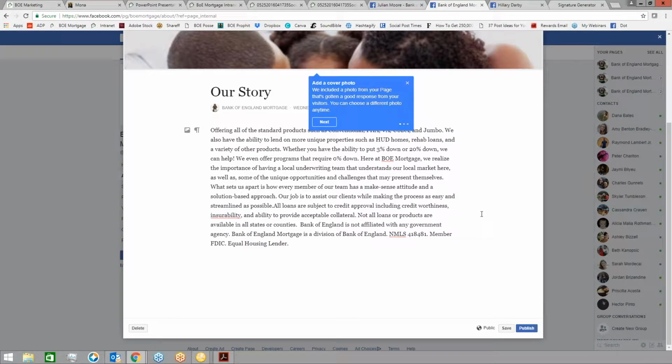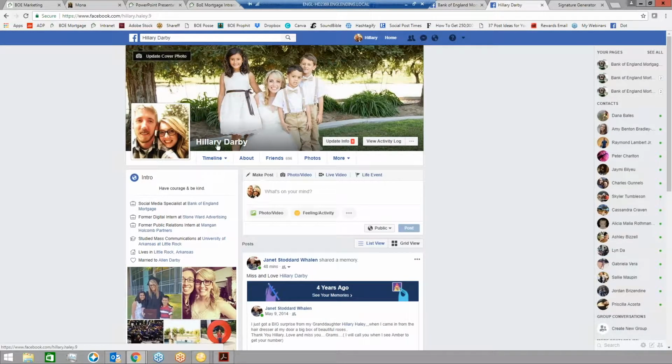Right. If you're using your personal page to promote business, or you're being tagged from a BOE business page, your personal page has to have all the same requirements. Not necessarily in the same way, but it has to be on your page. For example, let's go to Hillary's page here. So your name, title, and NMLS number does not have to be in your name right here, but it does need to be the first thing that we see when we come to your personal page. And this is only if you're promoting business on your personal page.